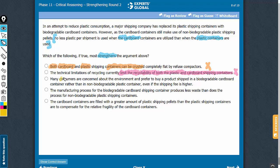Answer choice C talks about consumers being concerned about the environment and preferring to buy biodegradable stuff even if the shipping fee is higher. However, this answer choice once again does not address the key issue here, that whether the plastic used in the second method is lower than the plastic used in the first method. And therefore this answer choice as well has no impact on the reasoning here.